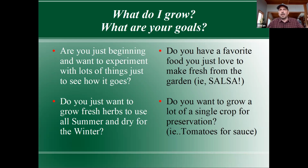For instance, maybe you would answer that you're just a beginning gardener. You don't know much about it, and you just kind of want to learn. So in that sense, you might just want to experiment with lots of little different things, try some seeding, try some transplants, try a bit of this, and just watch things grow. And that is a great goal for a beginning gardener.